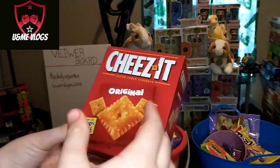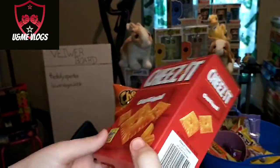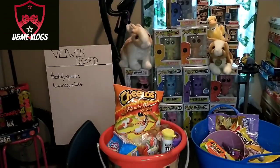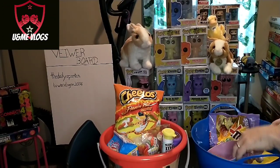I never knew they had mini boxes of Cheez-Its. I thought there was just the packs. This is cool to see. That's an itty bitty baby. Oh, the baby Cheez-It box. Amazing. I thought they just had like packs for them.